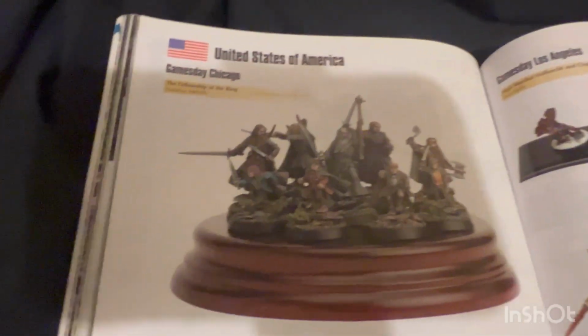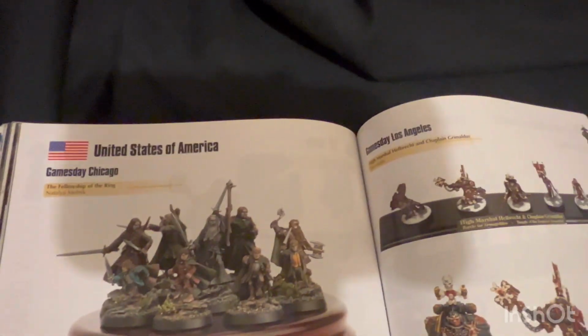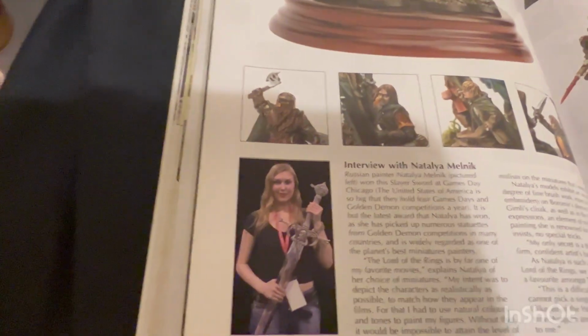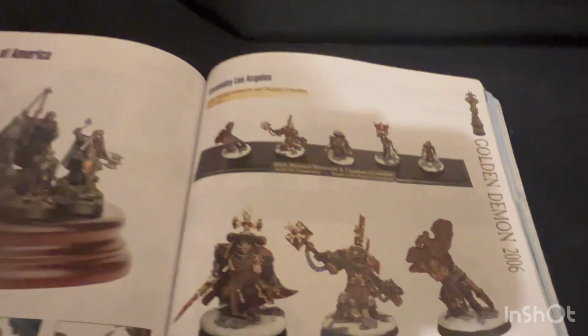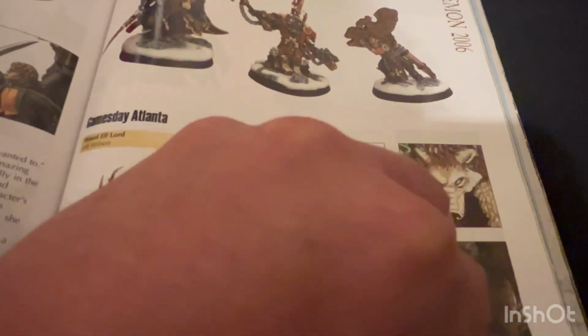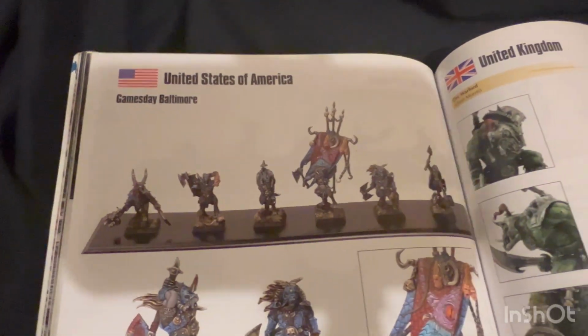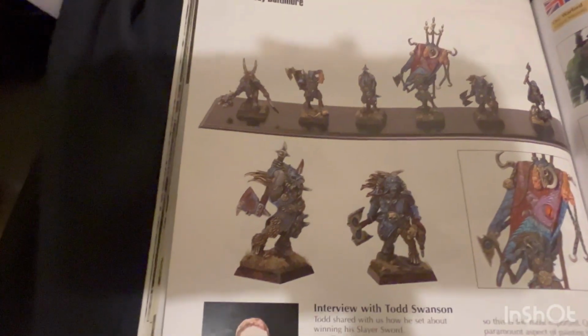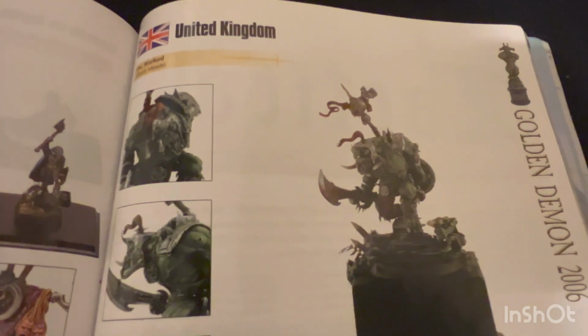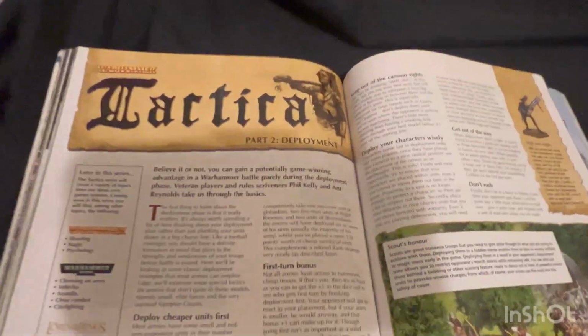Of course, we have the Fellowship there. That looks pretty cool. She was a Slayer Sword winner too, whoever this may be. Of course, you have some fantastic Black Templars. The Wood Elf Lord there. That's pretty cool. Love those antlers. And some Beastmen there. Zinchian Beastmen. And this amazingly well put together, well painted Orc War Boss. Very, very cool.